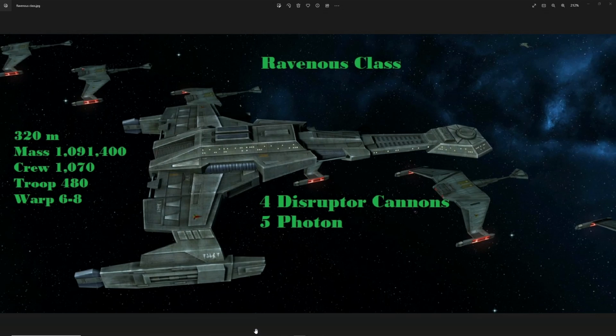I don't think there are any actual official stats, but I wanted to do the best I can using the Klingon conversion operational manual and then my own formulas, and then we can figure out basically what the ship should have been based on what we know. I hope you guys enjoyed this, and we'll be moving on.